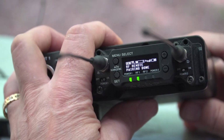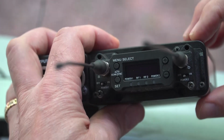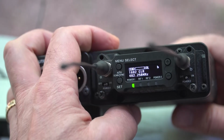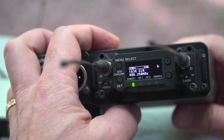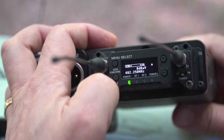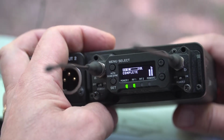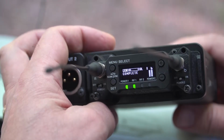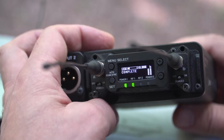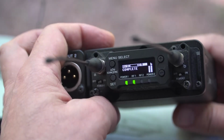When it comes to scanning, there's also a shortcut. You can take that receiver channel and power it on while holding down its plus button. The unit will start scanning, find the quietest available frequency, flash it at you, and ask, would you like me to send that off to the paired transmitter? You hit the set button and say yes, and they communicate in half a second or so, and you are done. Now you are good to go on the quietest frequency it found. It's very, very simple. You don't have to go through additional displays and other methods of pairing up units.